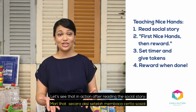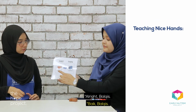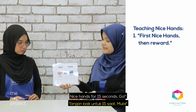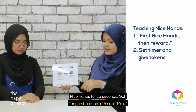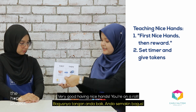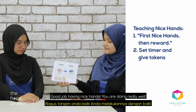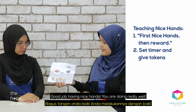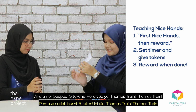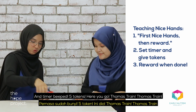Let's see that in action after reading the social story. Alright, Balkis. First nice hands and then timer stream. Nice hands for 15 seconds. Go! Hey, good having nice hands, Missy. Very good having nice hands. You're on a roll. Good job having nice hands. You are doing really well. And timer beep, 5 tokens. Here you go. Timer stream, timer stream.